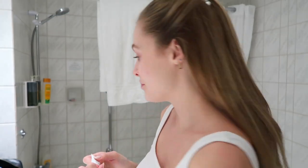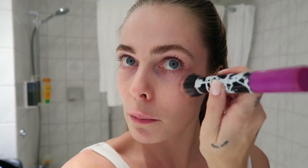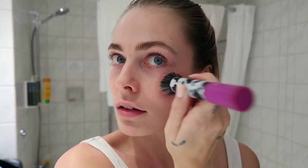Nice! And then I'm gonna show you that Cloud Paint, a favorite of mine. And this is the color Puff. I use my Real Techniques brush. And then I put it on here, and I make sure to have it as high as possible. So do you see I have a bit of color there? Sorry, this is very much in a rush, so it doesn't look super nice right now, but I love this color as a blush.